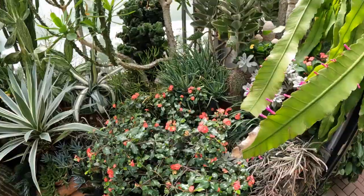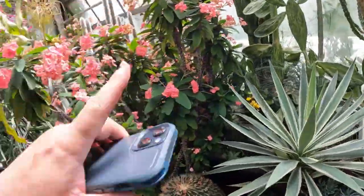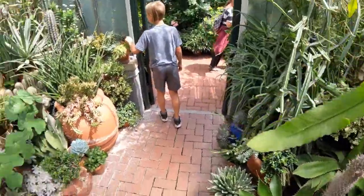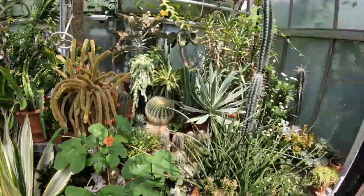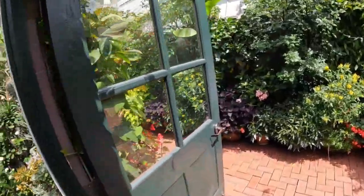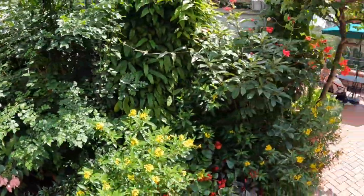All the different succulents in here. These cactuses. Ooh. I don't know which way to go.